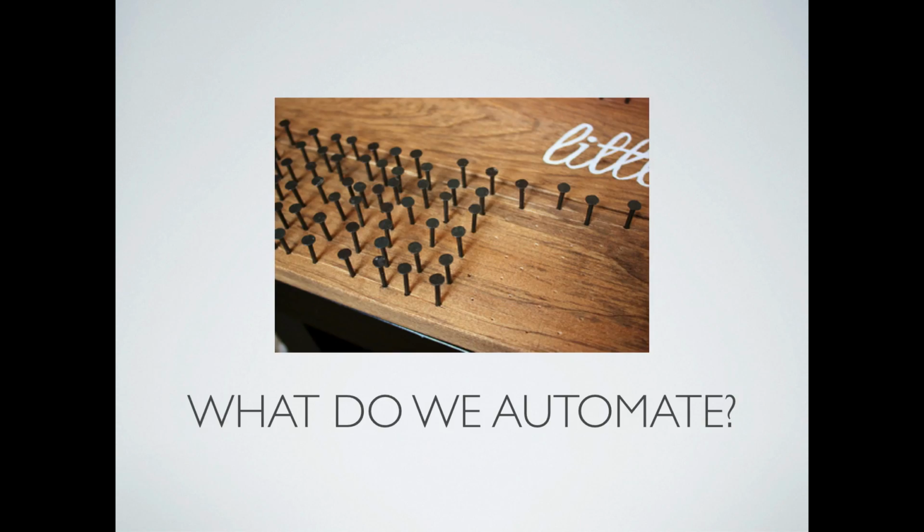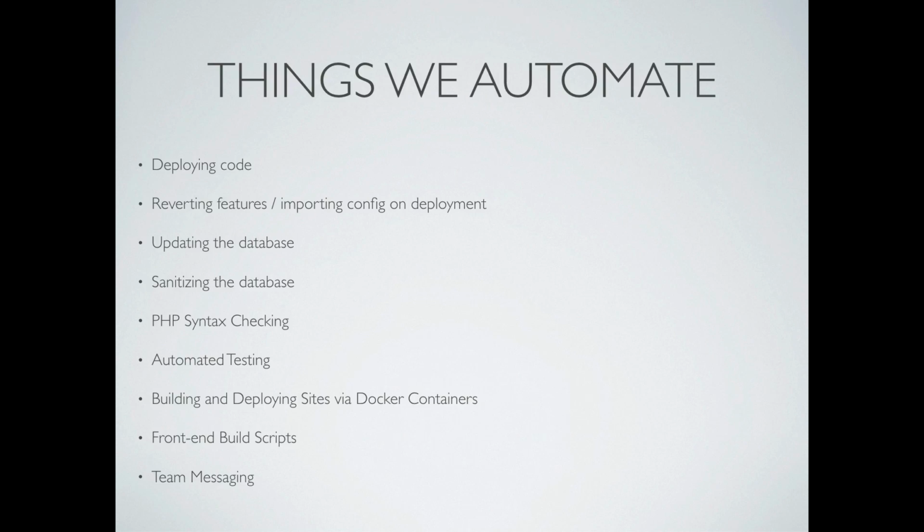So when we talk about automation and what we do, what do we automate exactly? We have all these nails that we could automate, but how do we decide which ones we're automating? And so right now, this is sort of the list of the things that we automate in our day-to-day workflow. Deploying code, reverting features in Drupal, importing configuration on deployment for Drupal 8, updating the database, running drush updb.